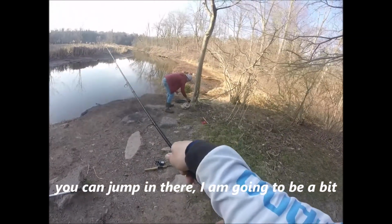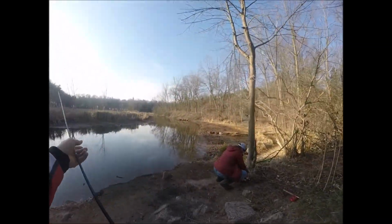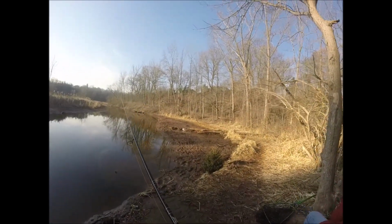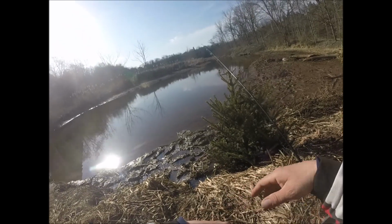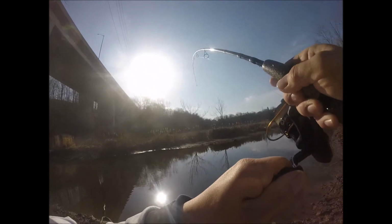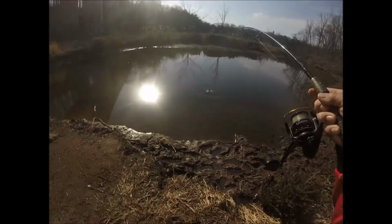Cool. I'm not out targeting the trout either right now, so won't be much of a disturbance. I'm just hitting a sucker for catfish. No way, that was a fish. Yes, sir. Yes, sir, that was a fish. Wow, that's a big suckerfish, baby.